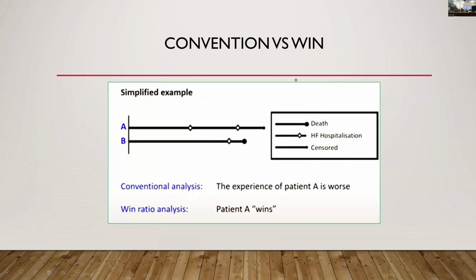So in the conventional example, who would have won between A and B? Let's ask who would have died? Time to first event, A or B?